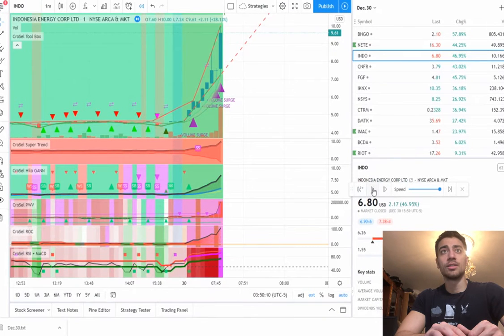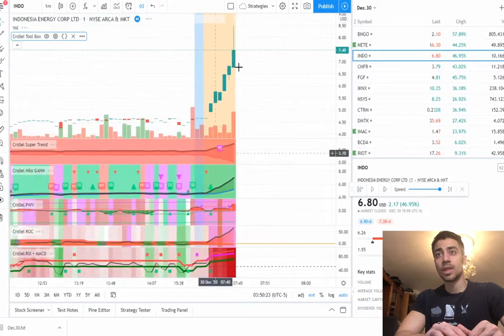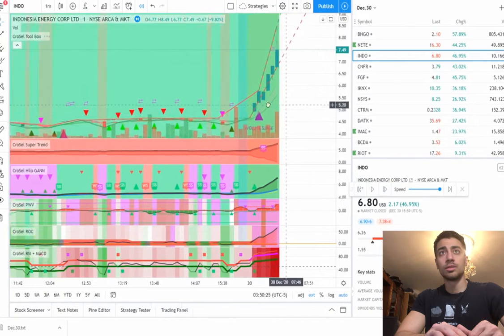Then you hit play. So you can see this line is not getting destroyed. It's clearly a really strong uptrend. In fact, you would have wanted to buy over here based on the channel breakout. And I'll show you what I mean.